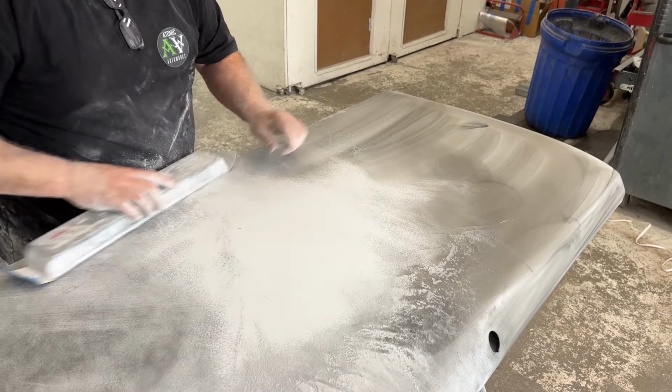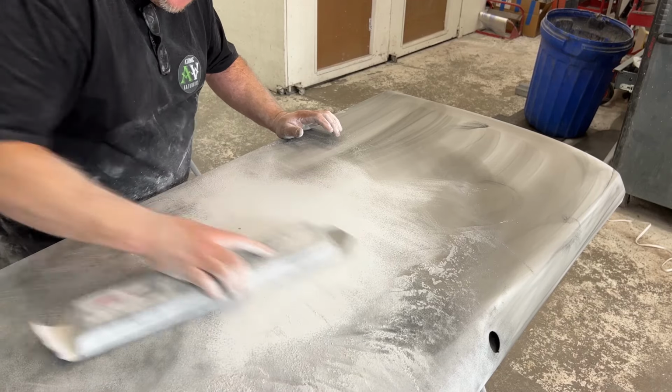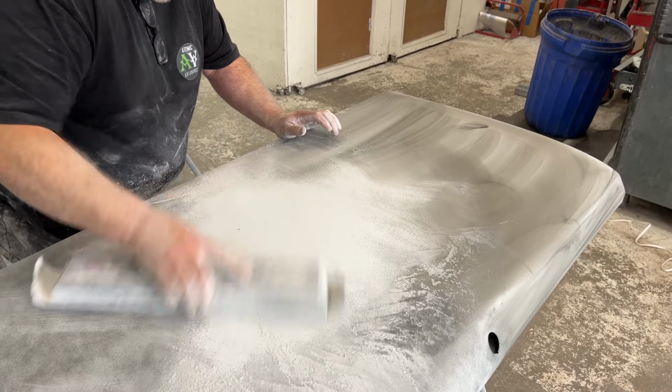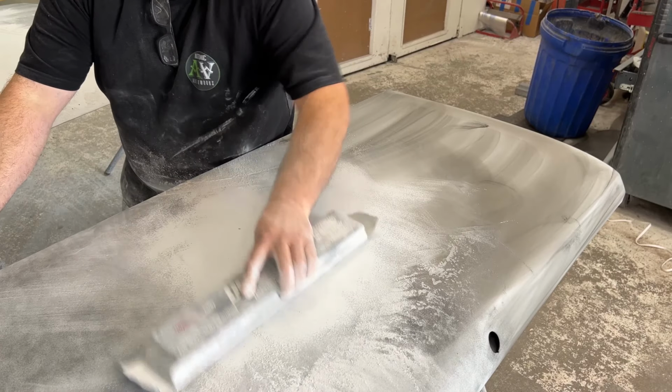Now you can see here, here's a big low spot in here. There's actually a couple minor chips in here. What I wanna do is see if we have enough material. So I don't care how much we sand off of this. You sand it until you see metal and you stop. And this way we'll get it nice and thin.